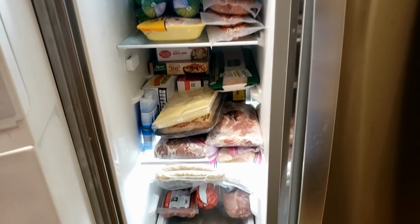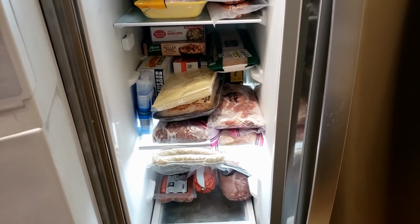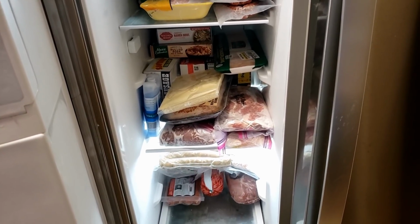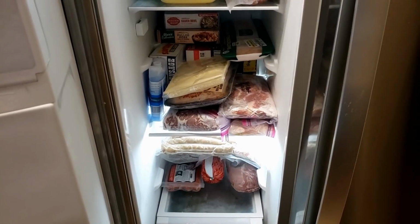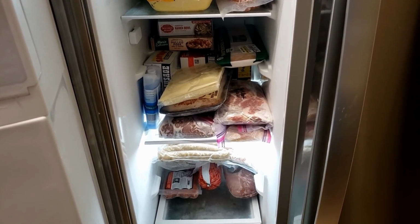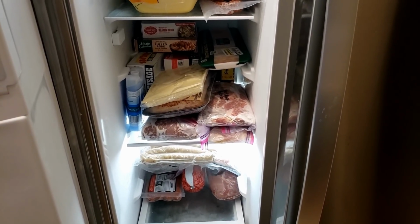Now we are in the process of reevaluating this. So remember, we talk about our systems, right? We're always evaluating what we're doing, if it works, if we need to make any adjustments. So with this, we're looking at this and saying, you know what? The meat is staying in there for a long time before we actually get to it. So we don't really need to have that much on hand. So we're actually probably going to reduce the amount of meat we got on hand.